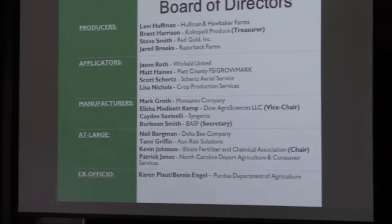Applicator companies like CPS, manufacturers are there. Monsanto and Dow, BASF, the big manufacturer companies, and then there are some governmental groups. Purdue has a seat on the board. And so it's a diverse group of people, so that it helps balance to make sure that producers are being represented, that it's a useful tool, things are being developed that producers can use, that it's useful for applicators, and that it doesn't go off in a direction that people don't want it to go in.